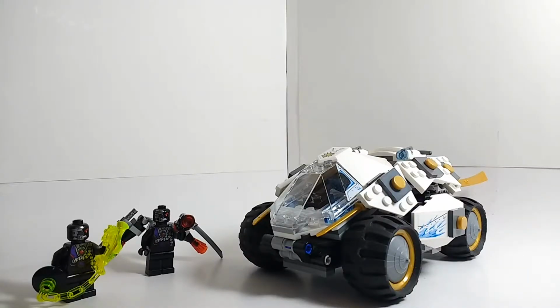Coming in at number 5 is the Titanium Ninja Tumbler. This set includes 3 minifigures, and of course, Zane's Titanium Ninja Tumbler. Oh boy, now where do I even begin? This thing is loaded with play features and action features and all of that stuff. For such a compact and small vehicle, it packs a whole lot of stuff.